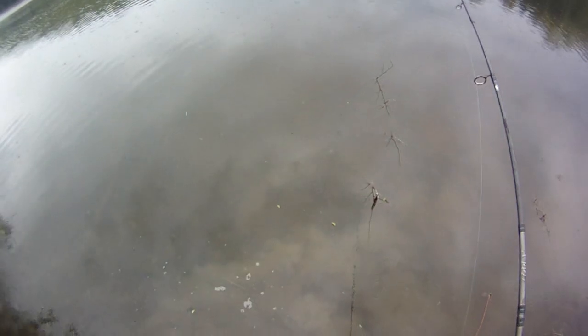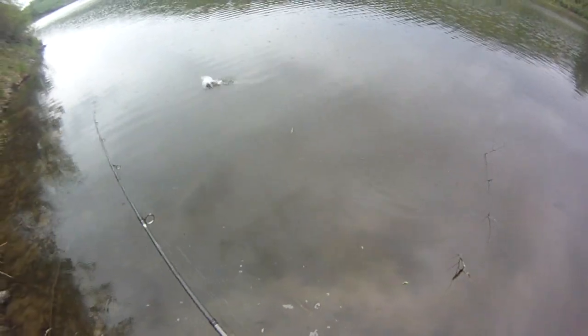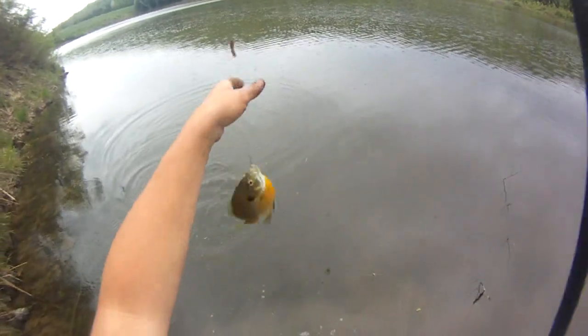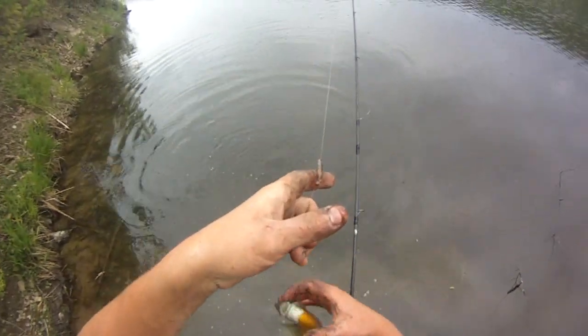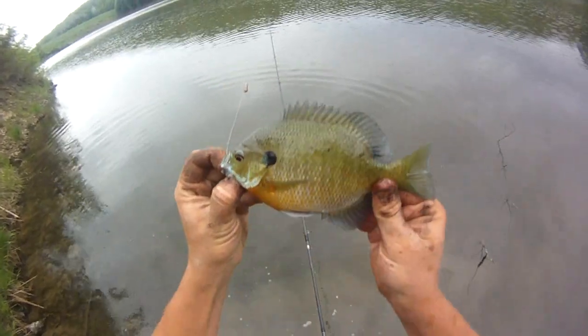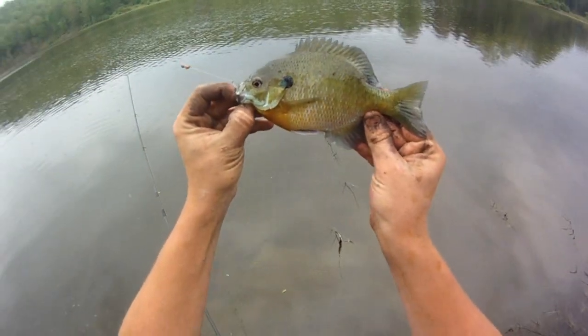Oh, there it goes. There he is. He's following it. Oh, got him. Just drifting that worm over the edge beds. It's a little bit of nightcrawler. This guy was a little bit shy. He followed it all the way up and made a bad choice right at the end. Another 7.5, 7 3/4.